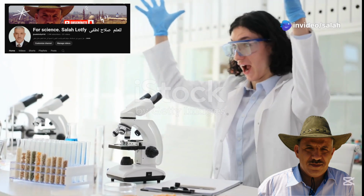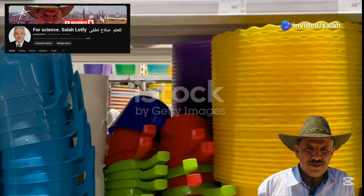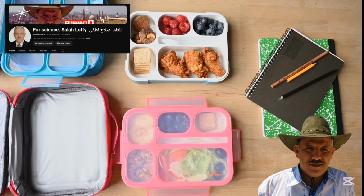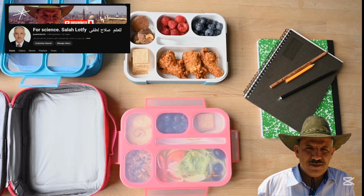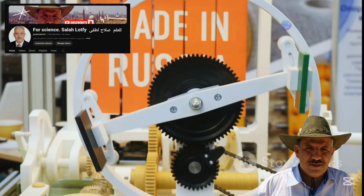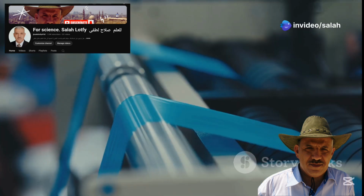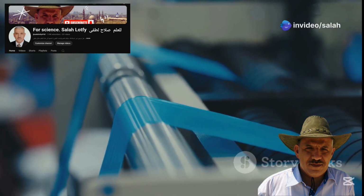Hey there, science fans! Today we're talking about a fantastic material called polypropylene, or PP for short. It's everywhere. Your lunchbox? Probably made of PP. That cool car part? PP again? From toys to medical devices, PP is a superstar. Why? Because it's strong, lightweight, and doesn't cost a lot to make.